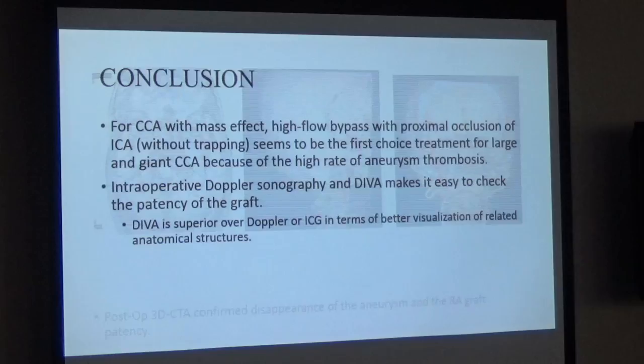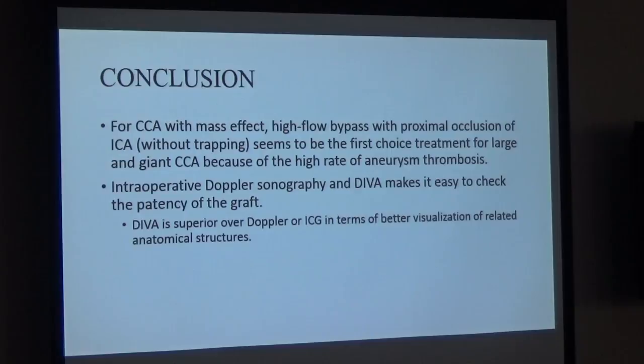For CCA with mass effect, high flow bypass with proximal occlusion of the ICA seems to be the first choice treatment for large and giant CCA because of the high rate of aneurysm thrombosis. Intraoperative Doppler sonography and DIVA make it easy to check the patency of the graft. DIVA is superior to Doppler or ICG in terms of better visualization of related anatomical structures.